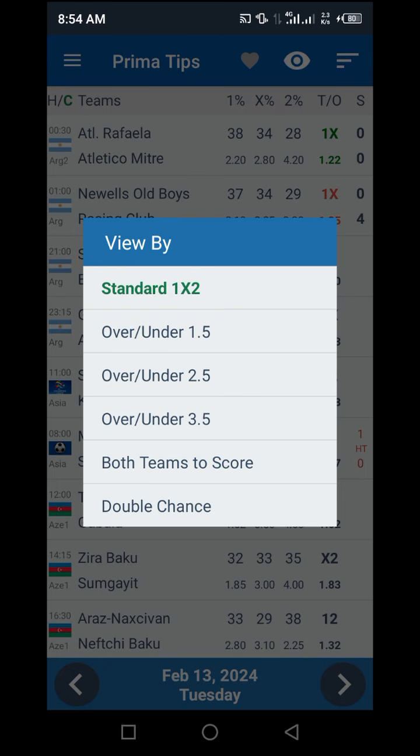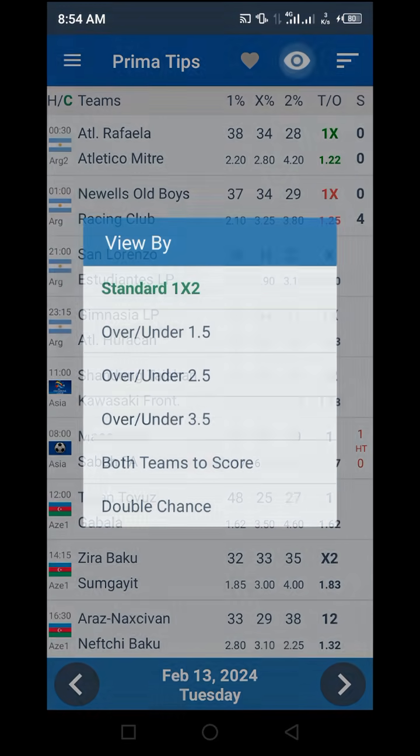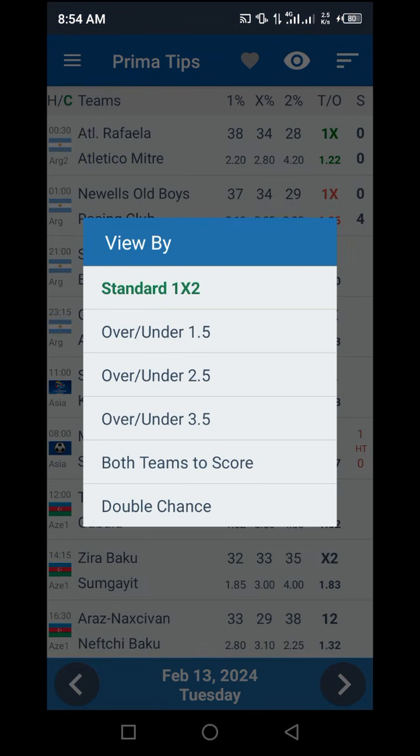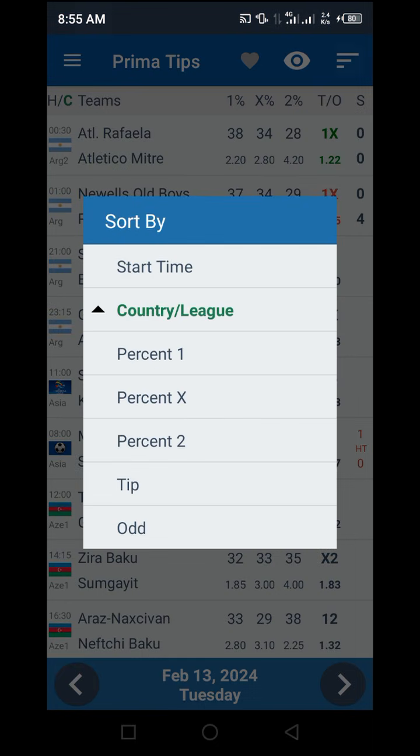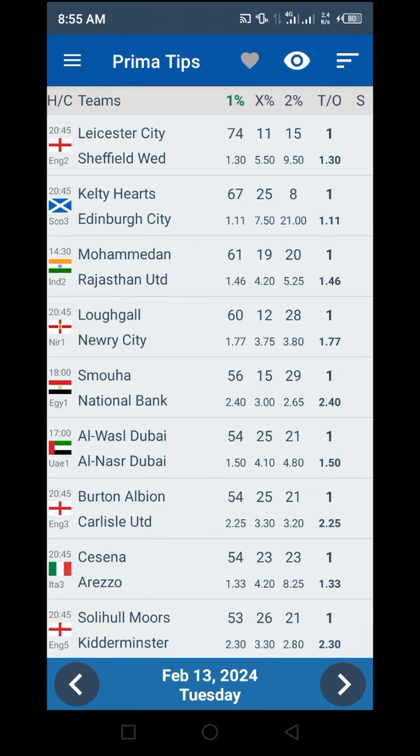The first choice you want to go for is, once this page has been displayed to you as you have touched the eye icon, to go ahead and pick what bet type you want to go for. As an example, I want to choose standard 1x2, which simply means that either the home or the away team is going to win. Now, the second thing you want to do is to come to this three stripe, as you can see here, click on it and choose %1 as an example, for the games to be displayed to you in accordance with the percentage range of winning and the odds being displayed by the side of it.